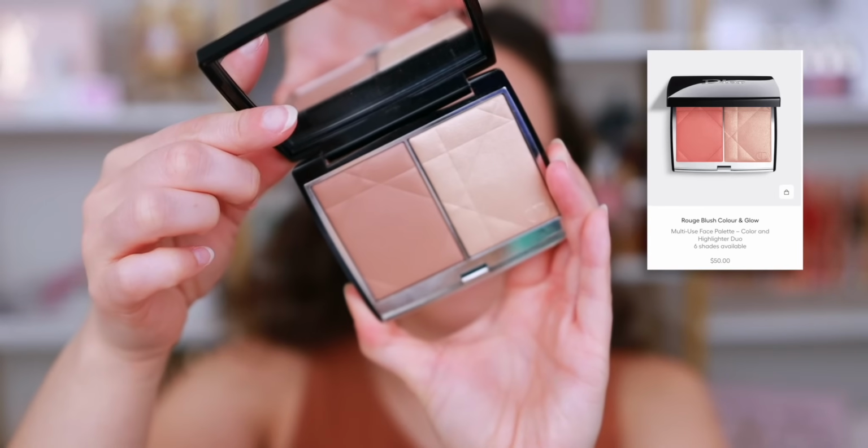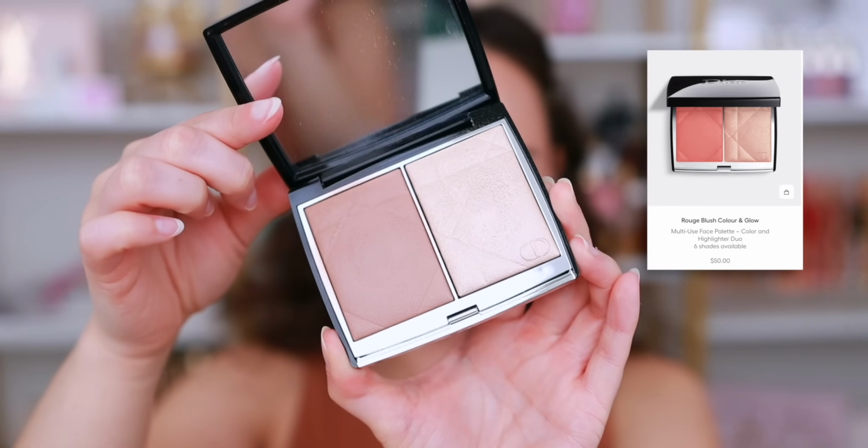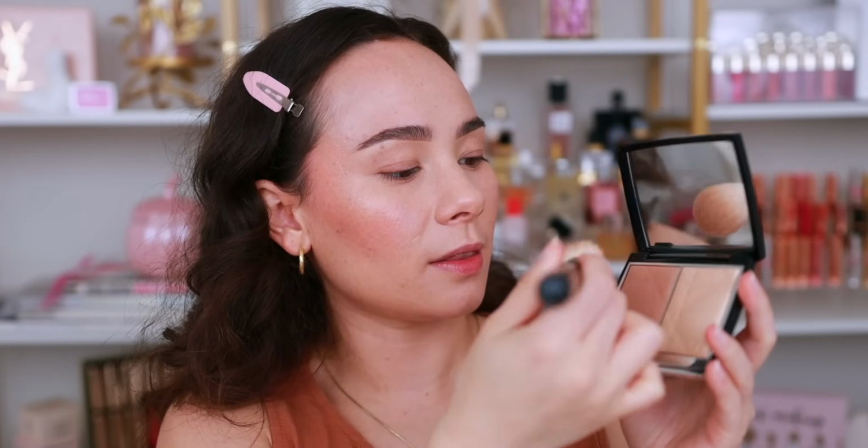I have a couple of powder bronzers since I haven't done bronzers today. I've played around with this one a little bit more. The Rouge Blush from Dior in the number 100 Diorissimo. I can tell you, love, love, love this highlight. But I've been reaching for the cream bronzer that Dior launched more than I've been reaching for this.